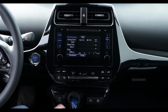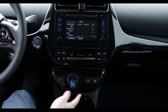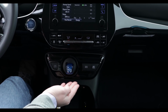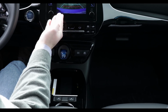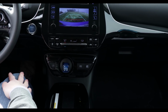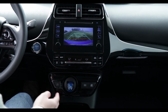And as you may have noticed when I engaged drive down here, I'm doing it on this sort of weird shifter. It's been a trademark of the Prius for many years now. It defaults back to its initial position after you put it into drive. If I throw it into reverse, it will trigger my backup camera, and as you can hear, beep, beep, beep, beep. I've asked Toyota about that because I did notice the same thing on the Lexus LS 500 press car that I had a few weeks ago.